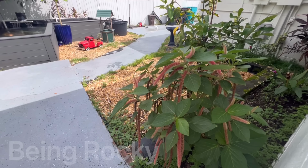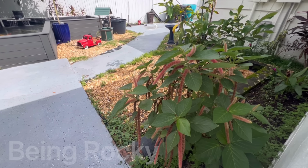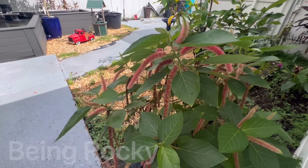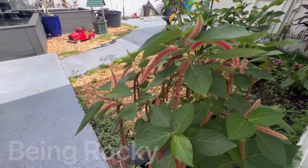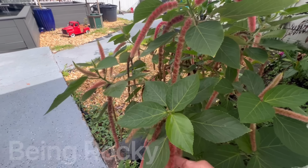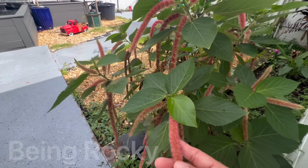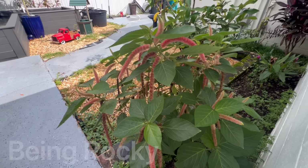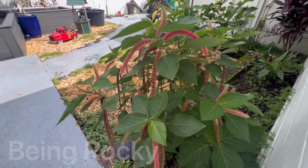And I know someone left a message asking what this plant is called. In Guyana, we call it cattail. And you see why they call it cattail? Because it looks like a cattail, fuzzy and furry. So it's coming along nice in this corner here. It got big, yeah.